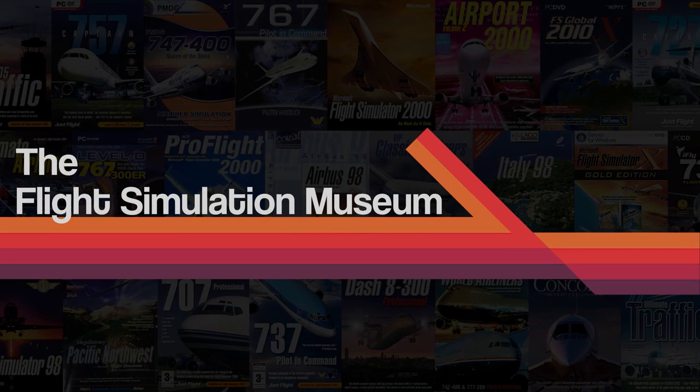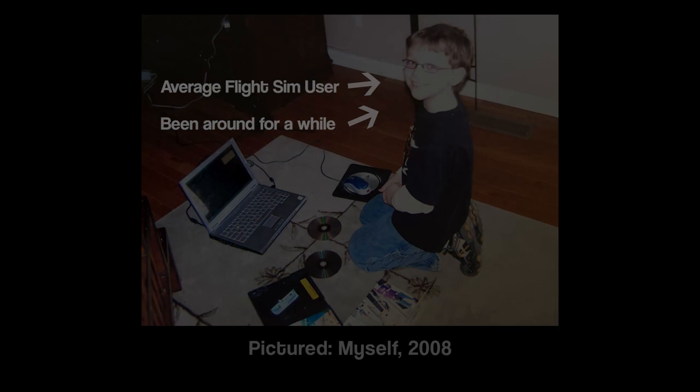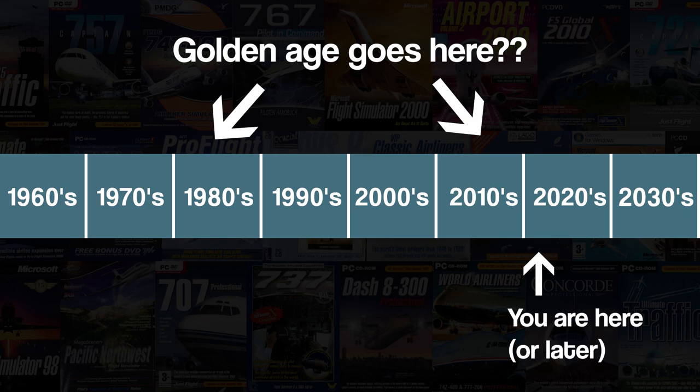The average flight sim user who's been around for a while, such as myself, might sometimes be heard referring to a golden age of flight simulation with varying years for when this time frame actually is. I've heard of anywhere from 1985 to 2015 and all points in between, but I would personally argue this golden age is actually about 2000 to 2006.